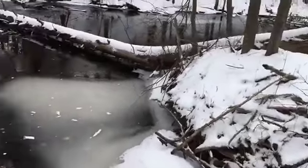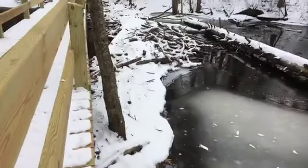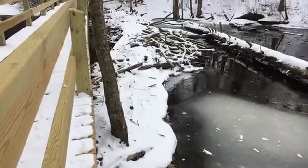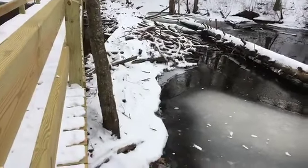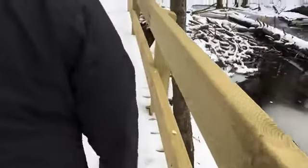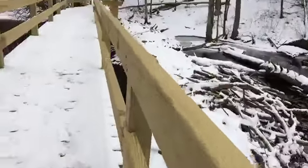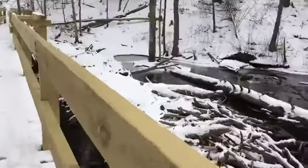Yeah. So here's why we have this new boardwalk. Over here, there was another boardwalk. It was much lower. Now it's part of the Beaver Dam. You can see, we'll show you parts of it. You can still see parts of it down here, just a little bit further. You can still see remnants of the other boardwalk.